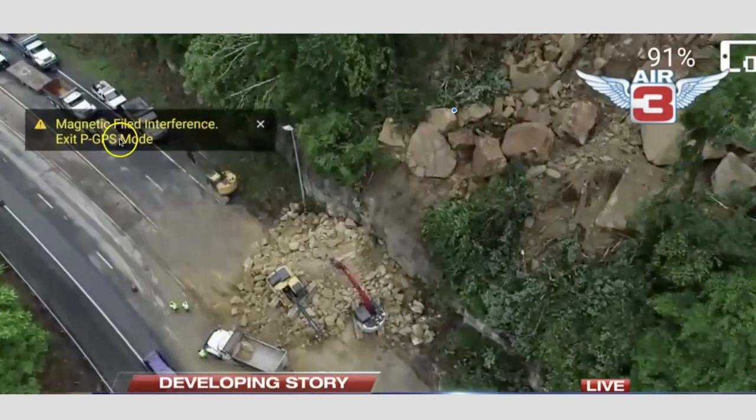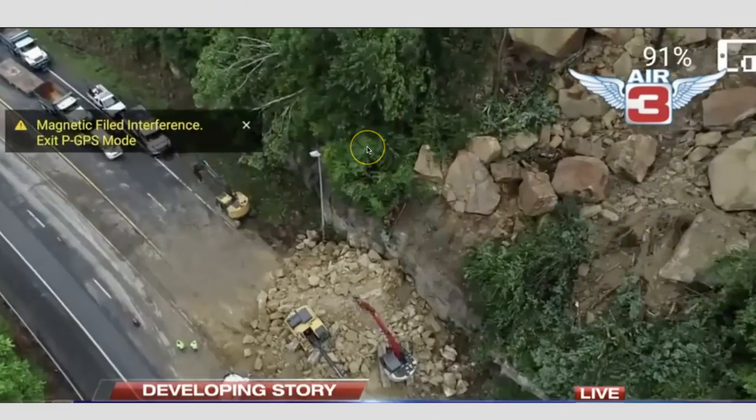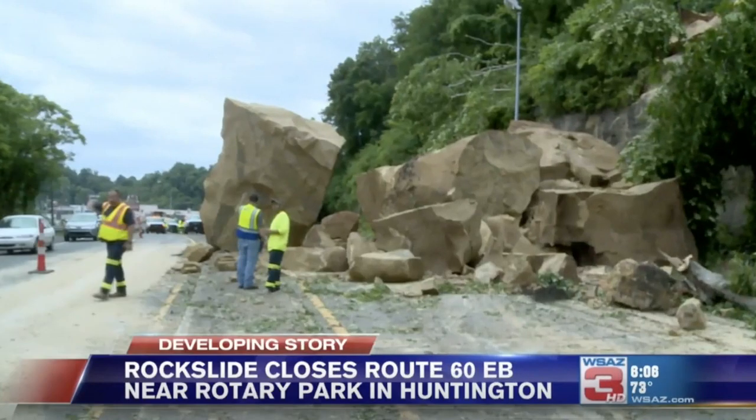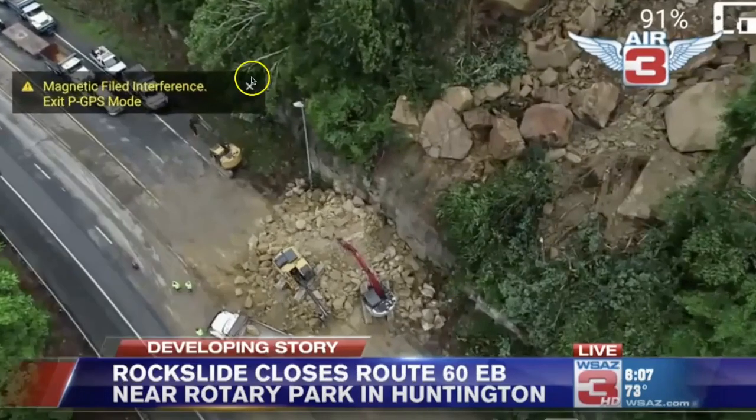And then there's that magnetic, it says filed. I think it's supposed to be field interference. It must have something to do with the drone. I think it would have been easier to probably just repave the road around the boulder and make that a new monument there in West Virginia. But another big rockfall. We saw this earlier in the year not too far from the same location. In fact, probably within just a few miles. Boulders just barely hanging on. I don't think that road would be even safe to open back up. Look at that thing. It'd be easier to pave the road around the rock. Looks like something out of a Fred Flintstone cartoon.